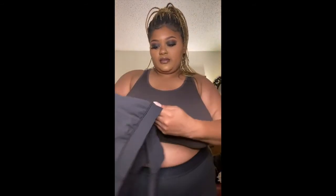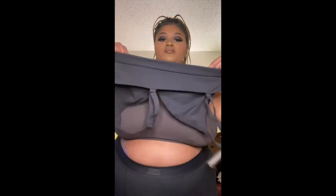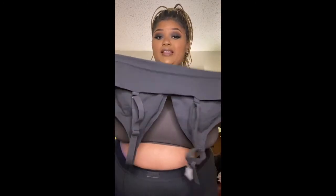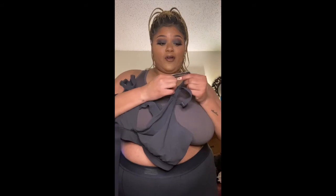So then this one is the Fits Everybody one. As you see, it doesn't have clips. You just slide it on. It's got these tighten straps. But look at how much more fabric is in the front. Your titty's still on titty, but I needed more fabric in here and here to cover the titty, okay? This is a size 4X, I went up to 4X.